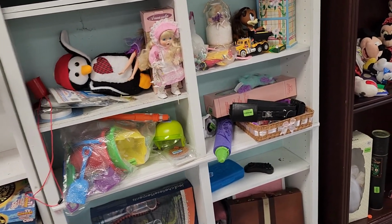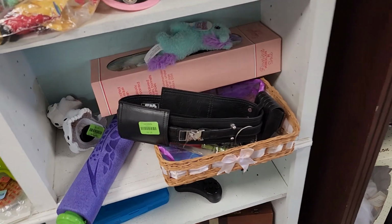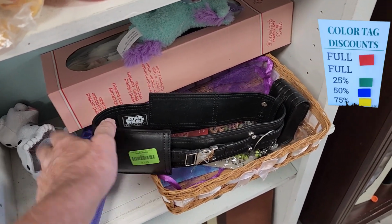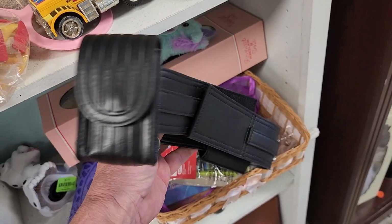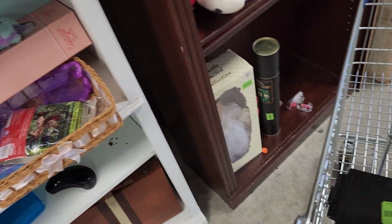On my way up to the cashier, I noticed this Star Wars belt. Well, they were asking $5 for it, but it was a green tag, which meant it was 25% off. It turns out that this was a replica of Anakin Skywalker's belt in the movie, and they go for $30.